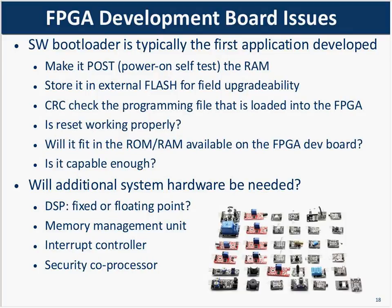Also, when you're doing your FPGA prototype, you're going to be making a lot of decisions about what kind of system hardware you need. For instance, if you're doing any DSP work, you might decide, do I need fixed point calculations or floating point? Well, that's a big thing to evaluate early on because floating point is going to take up a lot more logic in your ASIC. But if you can get away with fixed point, you'd like to know that up front, and the prototype can help you with that.